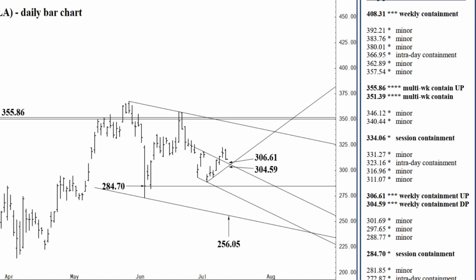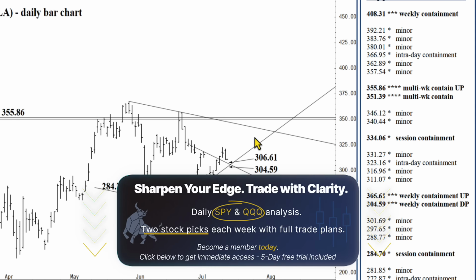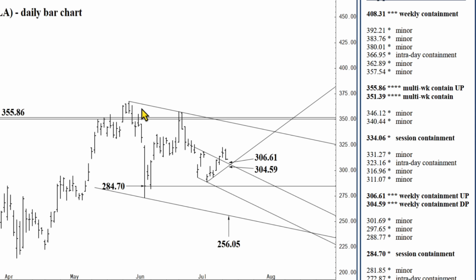As we move through next week, we could round up from this low settlement price, even though I only have it deemed a session containment level, because really, if you're looking at the 2 to 3 week time frame, there is a certain case to be made that if we close below 304.59, we can fall into the mid 250s, where we could bottom out through August and into September. But I say that carefully because of the tendency exhibited over the last few weeks for these failed 2 to 3 week signals. So I'll just leave it at that.